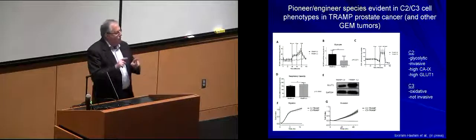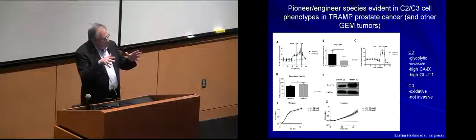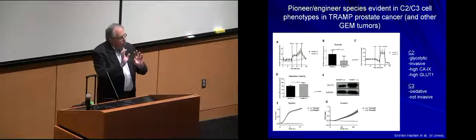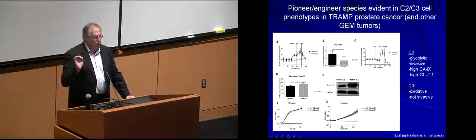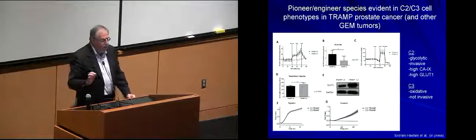Now, the question is, can we use this, like the butterfly effect, to push it in the direction that we want? And so we've actually now looked at TRAMP tumors. TRAMPs are mice that are genetically engineered to develop prostate cancer. It's near 100% penetrance. They typically have a tumor within about 12 weeks that you can see on ultrasound. They typically have metastatic disease by 30 weeks, and they typically die before the age of one year.